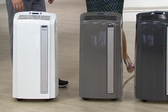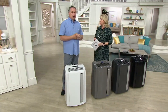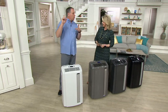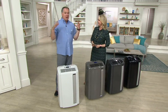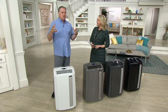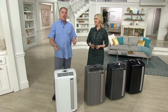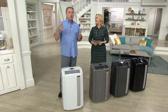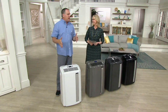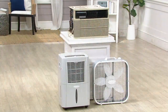But we call this a 3-in-1 unit. Right. What are the three things it's going to do? So the first thing it's going to do is cool your home, because let's face it, nobody wants to be hot and muggy. It's going to be hot this summer. Then it's a dehumidifier, because it's not the heat, it's the humidity that gets us. So we got to get rid of all that moisture. It does that too. And it's also a great 3-speed fan. Sometimes you just need to move a little bit of air to cool off. That's exactly right. So you're replacing all three of those.